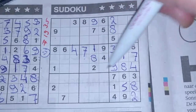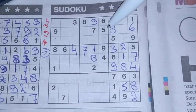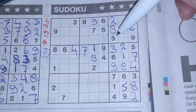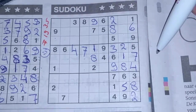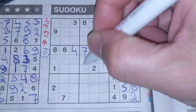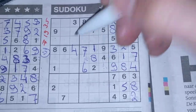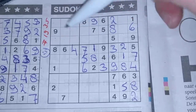1, 2, 3 is missing. 4, 5 is missing. We see there 5, so the 5 should be here. 3, 5, and 6 is missing. We see here 6, so no 6 there. Here 6, no 6 there. Only place for a 6 should be there. The 3 and the 5 are left. We see there 5, no 5 there. 5 should be here. And the 3 goes there.